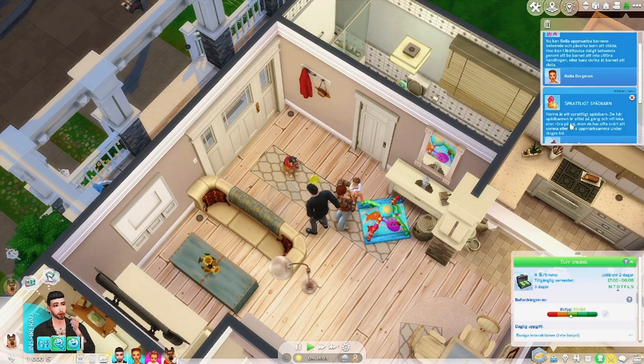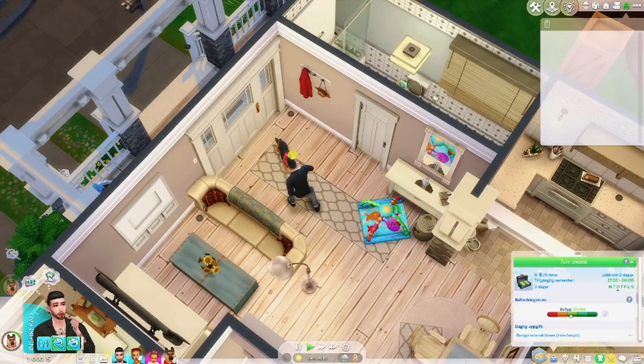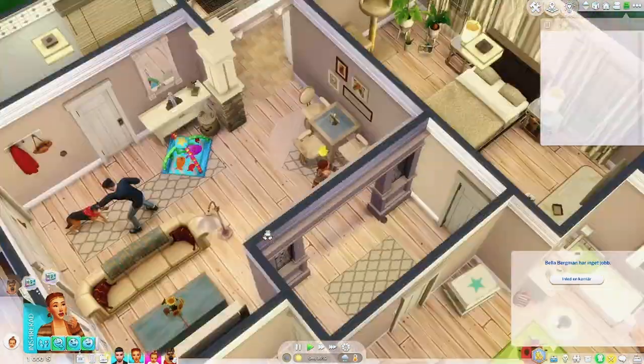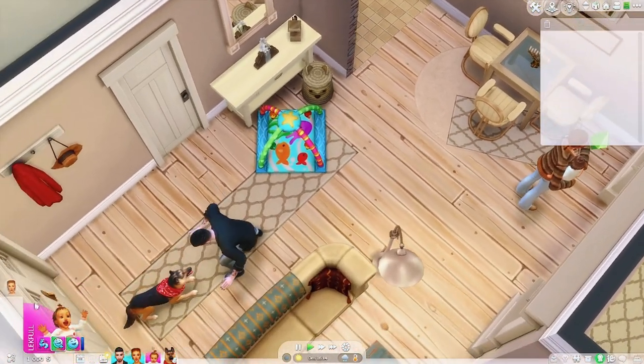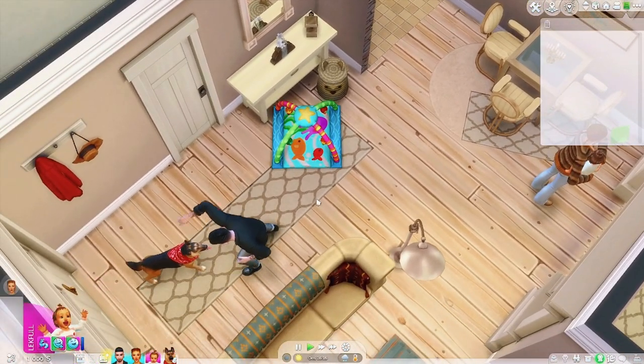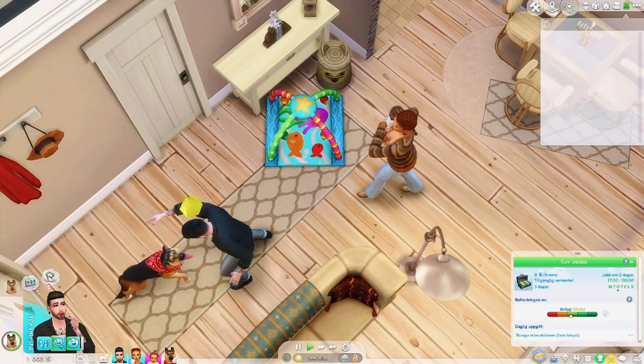Okay, we just got level 1 parenting skill. It's amazing. You guys see my Sim just roaming around with the infant, and she doesn't know what to do with the infant. It's just crazy. It's just the usual Sim moment, I guess. And I love this game, I'm not gonna lie. I love it. It's funny.